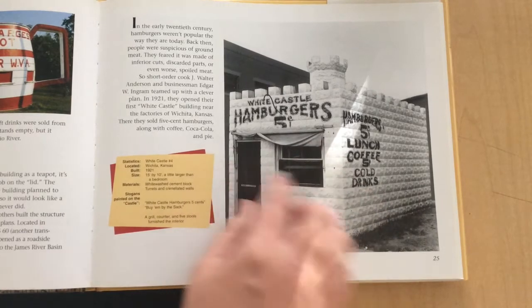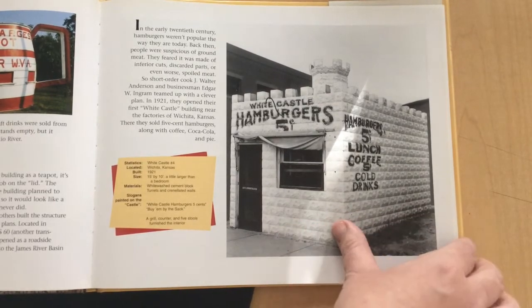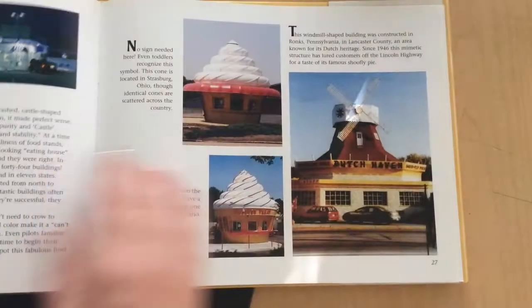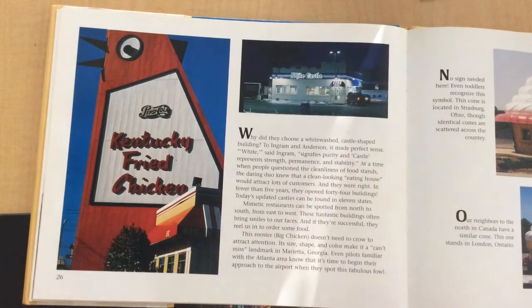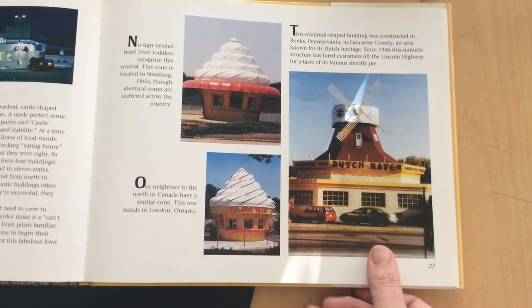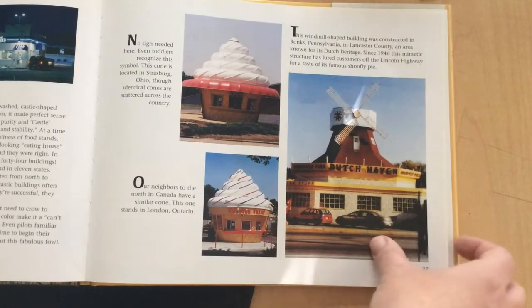So White Castle is a fast food chain that's up in the Northeast, and all of their buildings used to be built like this with little white bricks, and they'd have a little turret tower on the top. Here's a Kentucky Fried Chicken that's shaped like a chicken. Here's a modern White Castle. They're still kind of shaped in that same style that they were originally built in. We have some ice cream parlors that are shaped like ice cream cones. And here's another windmill style restaurant.